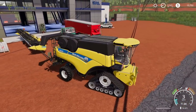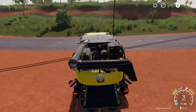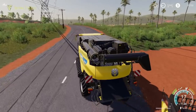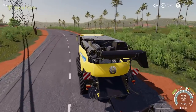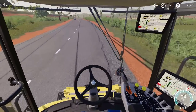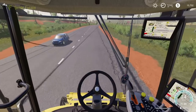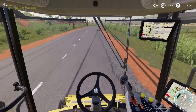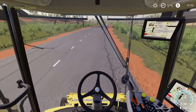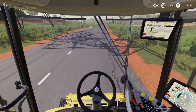We're also going to be using our own combine for this, so we're going to be doing two combines with one contract, and hopefully that will allow us to blast through. And if we have time, we may go on to a second contract as well. See if we can make ourselves a load of money today, because we are down to 15,000. We need to make more money. What I'd really like to get is an overloader cart. We don't have enough money for that at the moment, so we will see how we go.